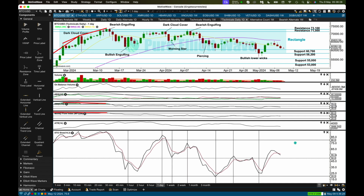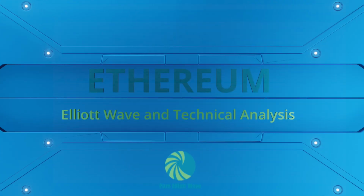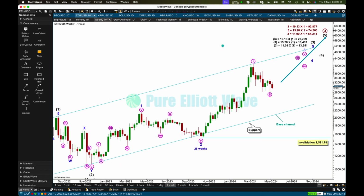But I'm not going to expect it has to move in a straight line, and these last 3 sessions of red candlesticks is pretty normal behavior because those swings from support to resistance are pretty choppy and overlapping. My Elliott Wave count for Ethereum is very bullish. Jack Frost gave you a full update a couple of days ago. I'll go over it quickly today.